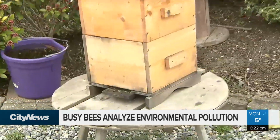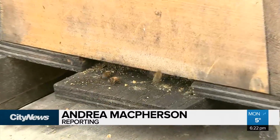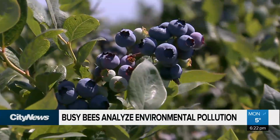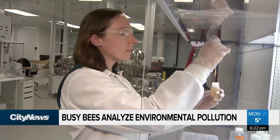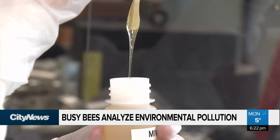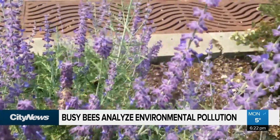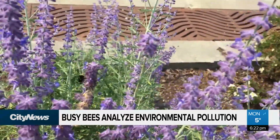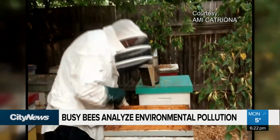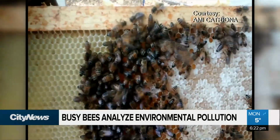In areas like Delta, the honey had more traces of manganese and other elements associated with agricultural activity and pesticide use. Scientists now have 4 years' worth of data to work with. And so as policy changes, as environmental regulation changes, and as land use changes, and while the city grows, we have that baseline data set to always compare future data to. Researchers say it's also an easy way to monitor the environment and the pollutants around us. Andrea Macpherson, City News.